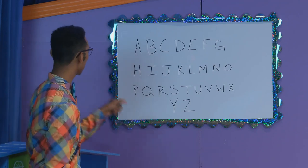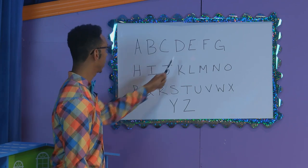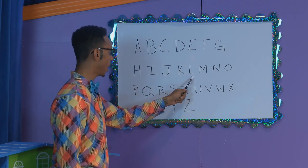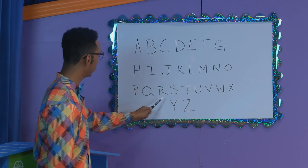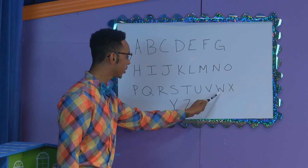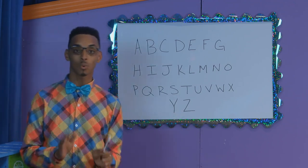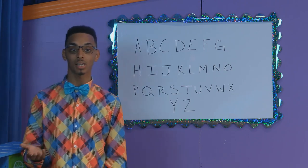There we go. These are all the letters in the alphabet. A, B, C, D, E, F, G, H, I, J, K, L, M, N, O, P, Q, R, S, T, U, V, W, X, Y, and Z. In some places, that letter is called Z. 26 letters all together. That's a lot to learn. That's why it's such a good idea to sing the alphabet.